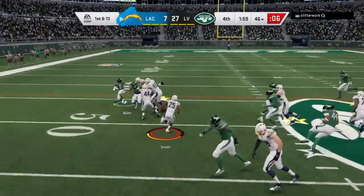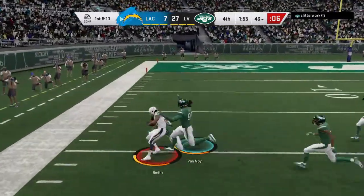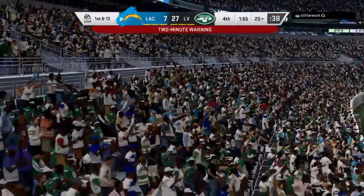On first down, Smith. And some room to work. And he's going to get this one down to the edge of the red zone.